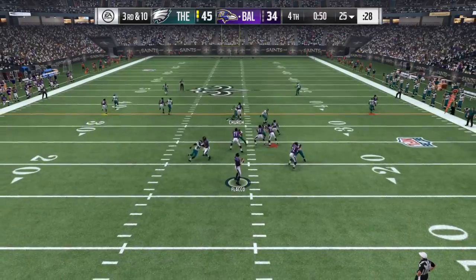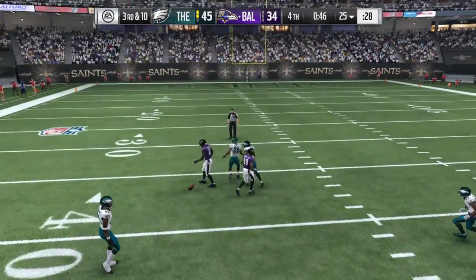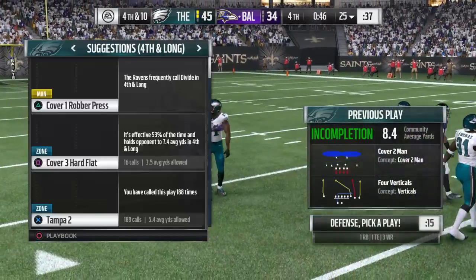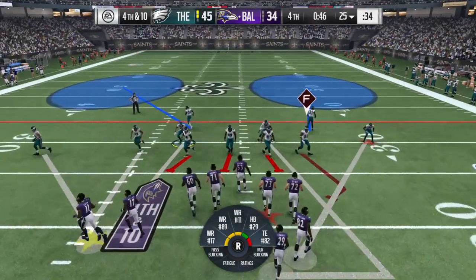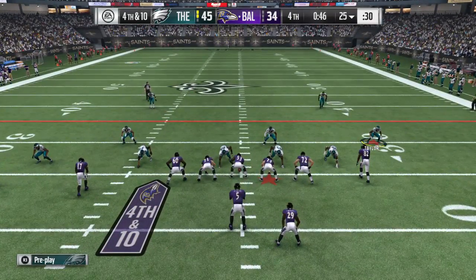Yeah, he's being hurried. He got rid of it before taking the hit, but incomplete. And he can't quite pick it. No interceptions so far. That probably should have been their first. But at least it's 4th down. If they're going to have a shot in this Super Bowl, they're going to need this one on 4th down.